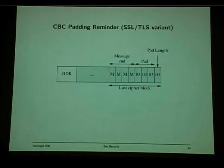As a reminder, this is what CBC padding looks like, or actually what SSL CBC padding looks like. We have some record, and then the last block we have to pad. I'm doing 8-byte blocks here just because I didn't want to draw 16 things. We can still pretend we're using DES, right? So we have the last 4 bytes of the message and 4 bytes of padding, and the last byte is the pad length, and then the rest of it is filled with the value of the pad. This is actually slightly different from standard padding.